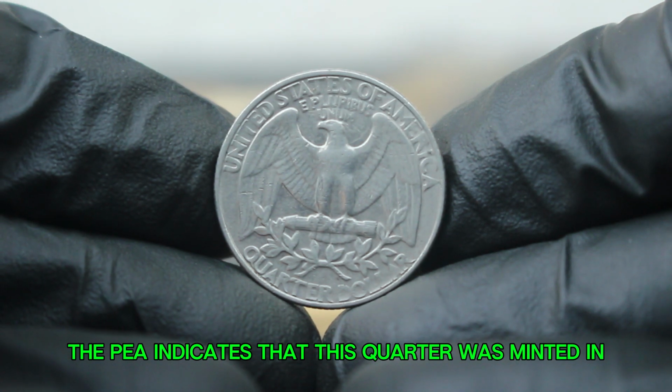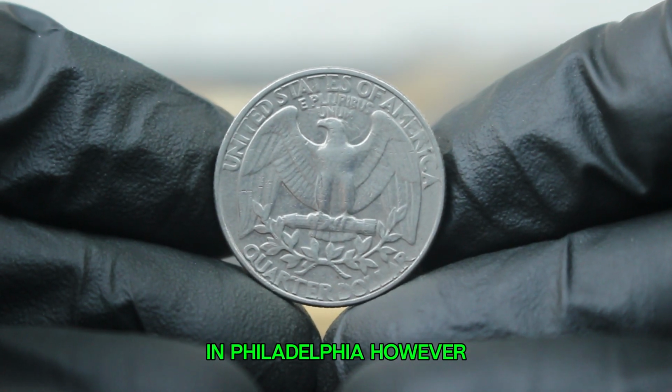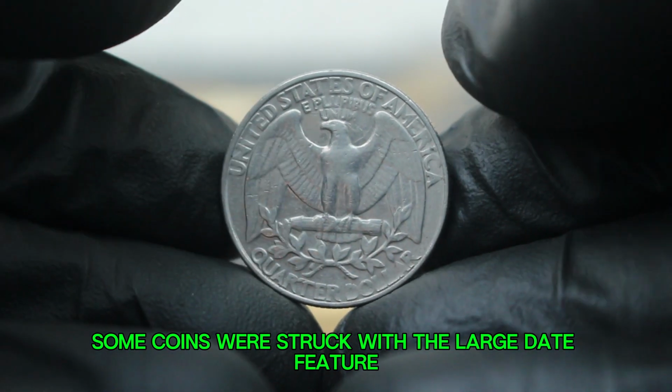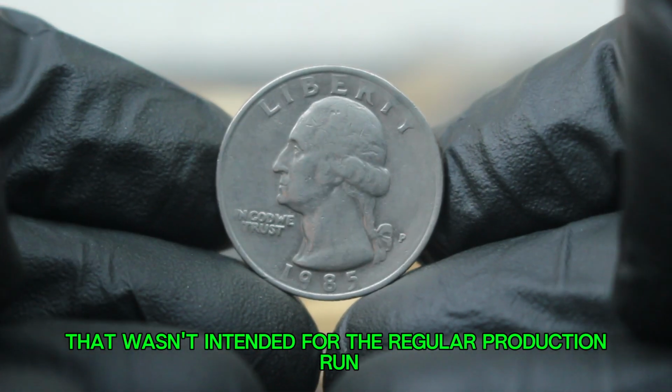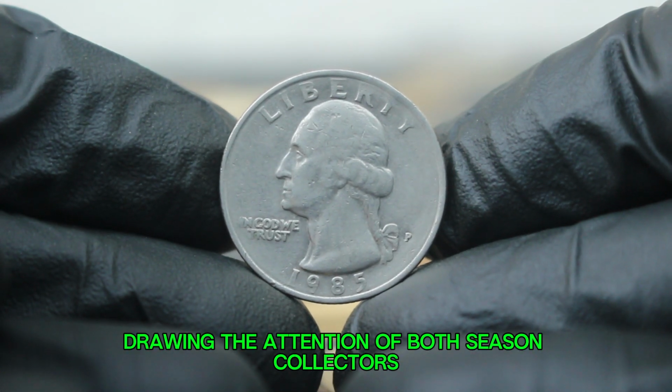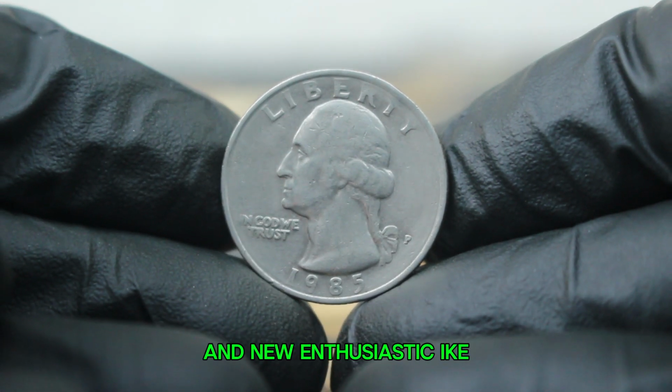The P indicates that this quarter was minted in Philadelphia. However, due to a production error, some coins were struck with the large date feature that wasn't intended for the regular production run. This mistake has created a unique nickname in the coin market, drawing the attention of both seasoned collectors and new enthusiasts alike.